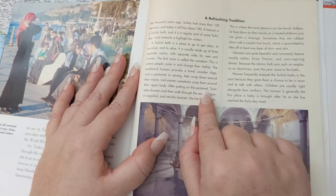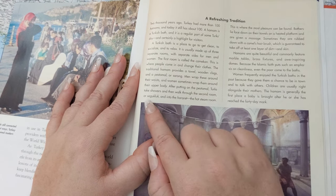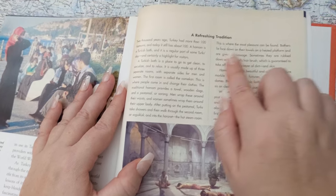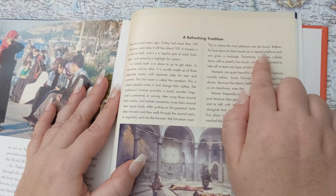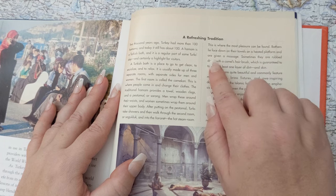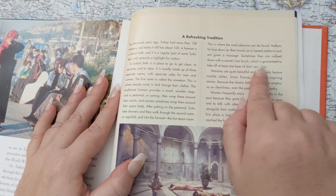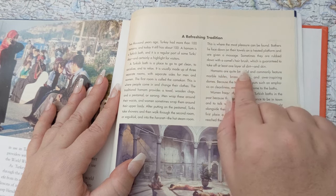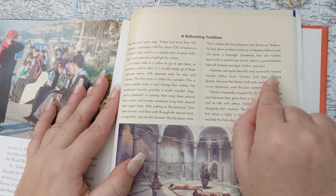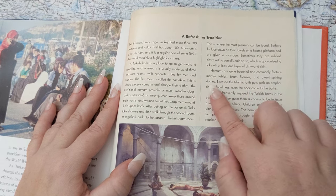After putting on the peshtemal, Turks take showers and then walk through the second room, the sokukluk, into the hararet, the hot steam room. This is where the most pleasure can be found. Bathers lie face down on their towels on a heated platform and are given a massage. Sometimes they are rubbed down with a camel's hair brush, which is guaranteed to take off at least one layer of dirt and skin. Hammams are quite beautiful and commonly feature marble tables, brass fixtures, and awe-inspiring domes.